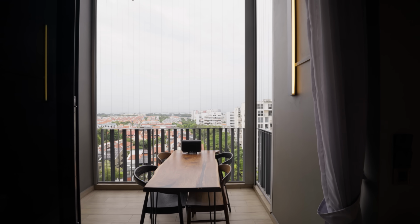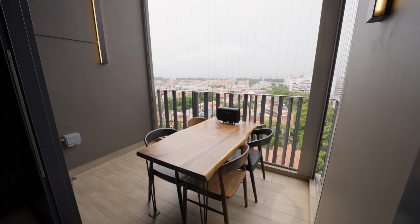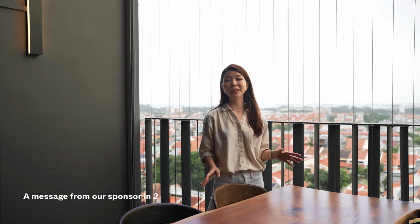So instead of your typical indoor dining area, the family actually prefers to eat out in the balcony, where they are overlooking the surrounding landed enclave, East Coast Park and even Bintan, while enjoying the beautiful sunset views.